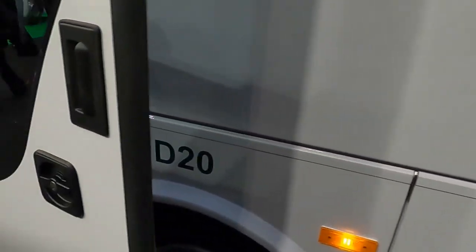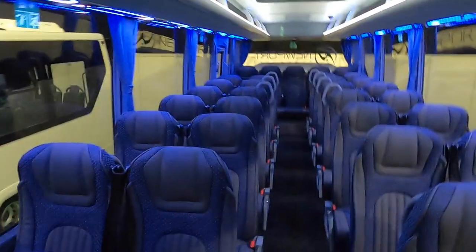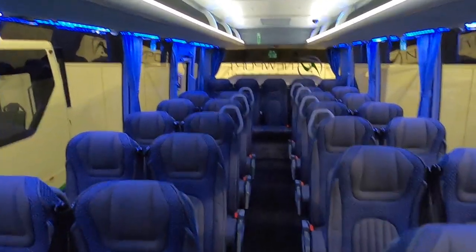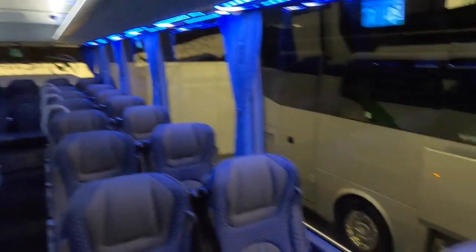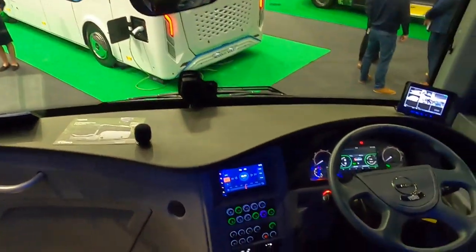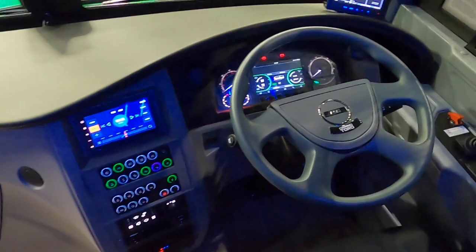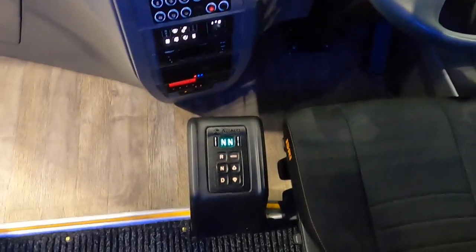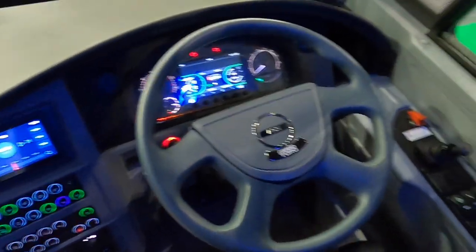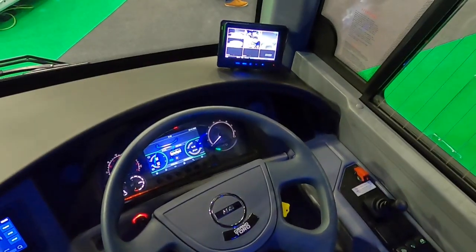Fleet number D20. Vehicle is in 37 seat format. Allison gearbox. Multi-camera CCTV.